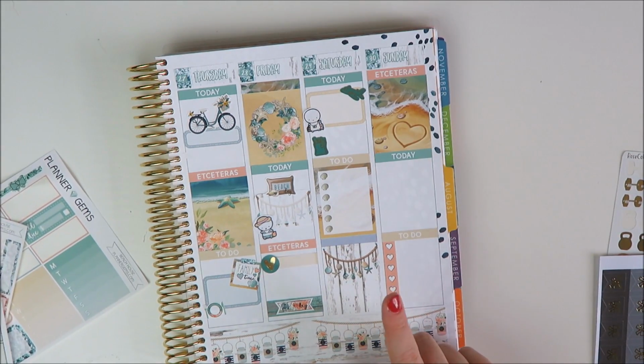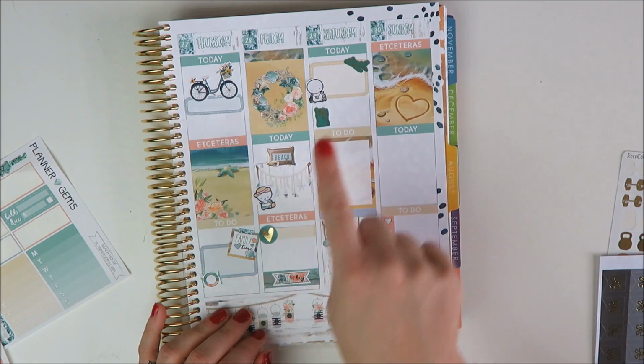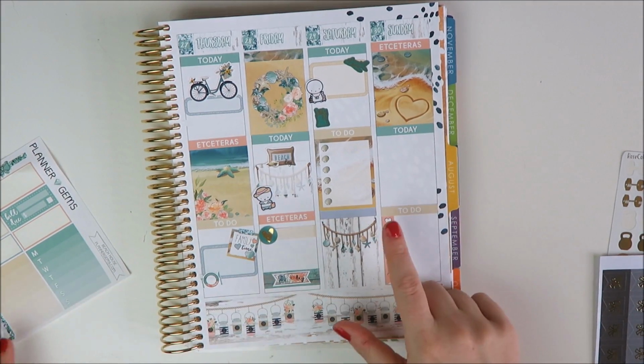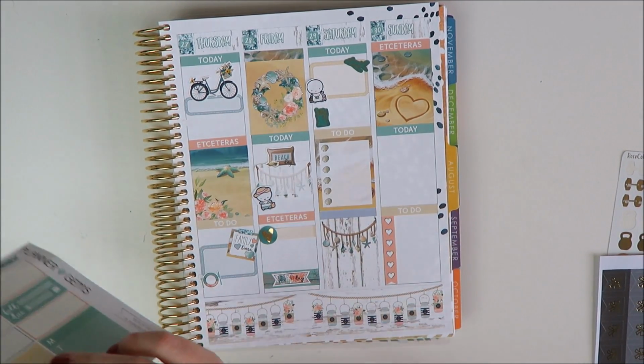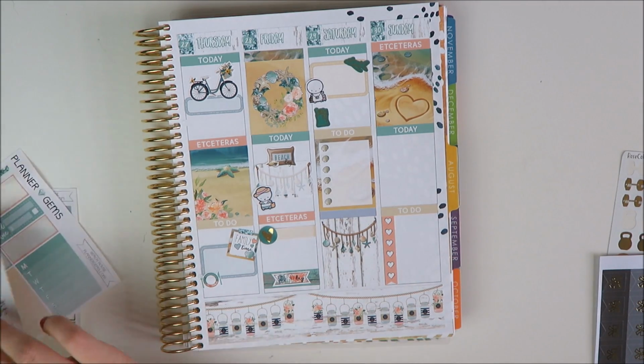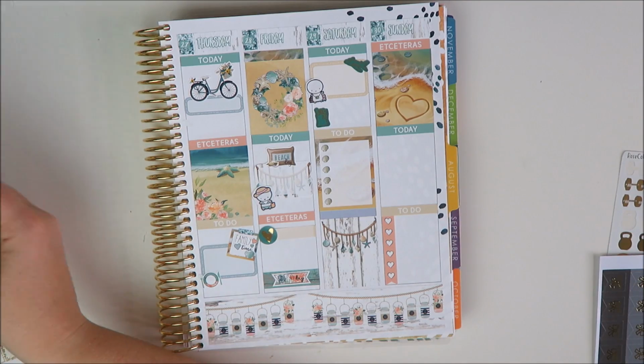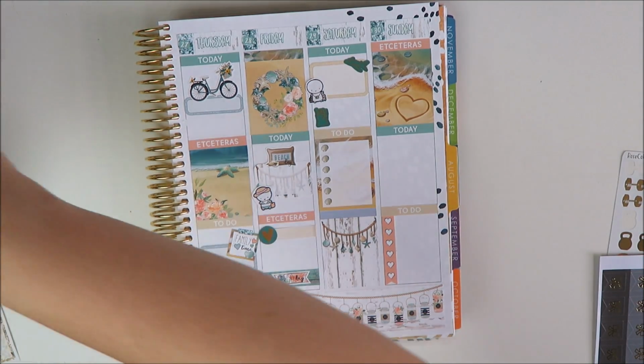And then that night I do want to get some planning done. What do I want to use for that header though? I don't want to use etceteras. I already used the today. I think I'm just going to use a strip of washi there. So let me go find my washi. Put that in, and then I'm going to mark down getting planning and filming done because I definitely need to do some video catch up.